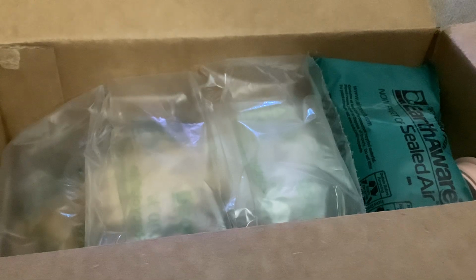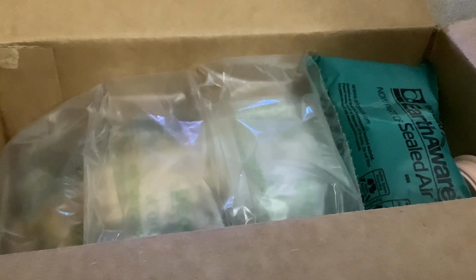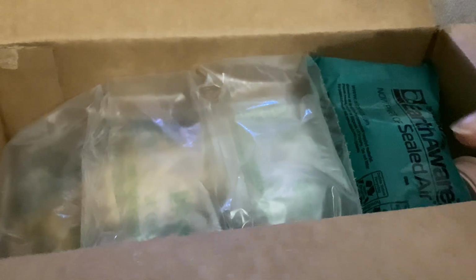Hello everyone, back for another doll video, and today I have another eBay package. So this is a doll. I did go ahead and open the box already, but I just love documenting these, so I decided why not. But I was too excited, so I opened it already.